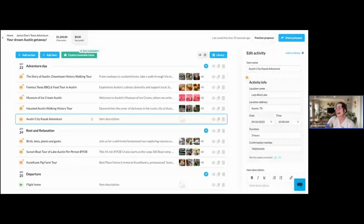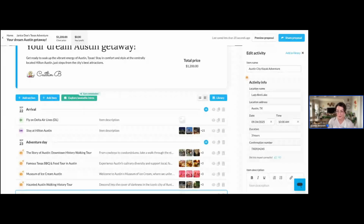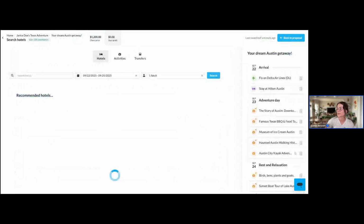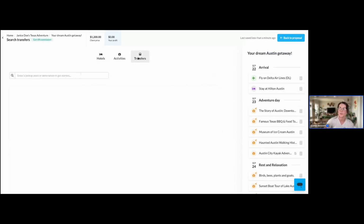All right, another update, we now can allow for booking transfers directly through TravelJoy. So you may have heard that you can now book activities through Viator as well as book hotels through TravelJoy, but did you know that you can book transfers for your clients? All we have to do is head up to this Explore Bookable Items button when we're creating the itinerary or Smart Proposal. And up at the top here, we're going to select Transfers from the options that appear.